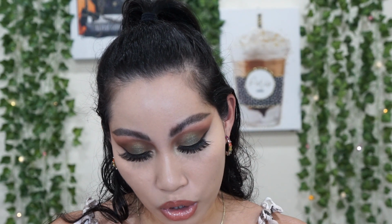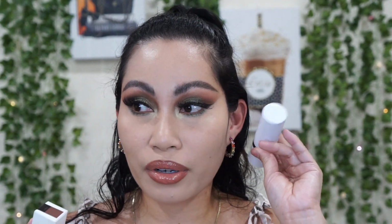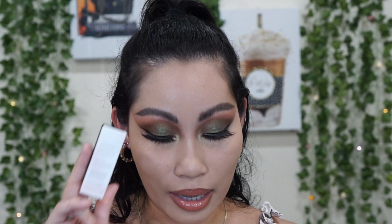So this one retails for $30, same as the blush. This is a little bit more expensive. I think this is made in Korea with a shelf life of 12 months. It's like $2 more than the Mario contour stick. But the Mario one has a little bit more product. I think this has 8 grams or 0.28 ounce, while the one from Makeup by Mario has 10.5 grams or 0.37 ounce. So the Mario one has more product and is cheaper. It's also made in the USA, while this one is made in Korea.